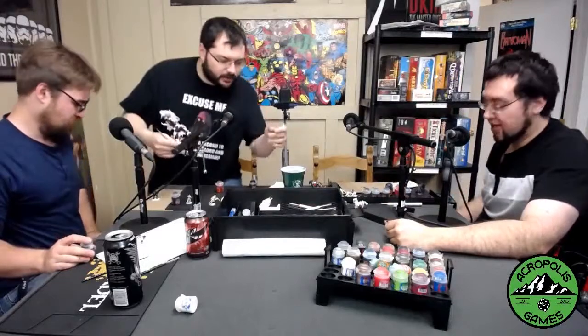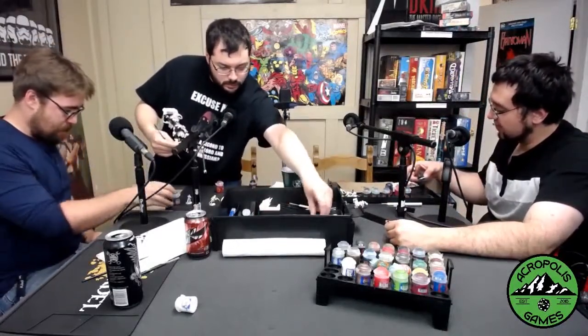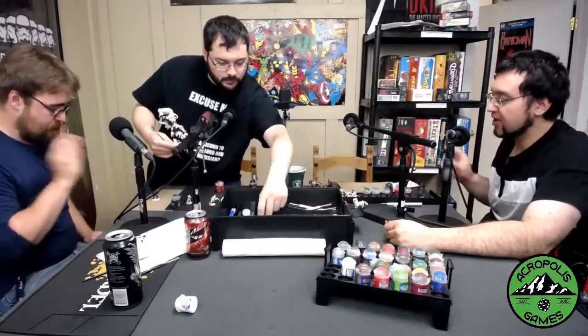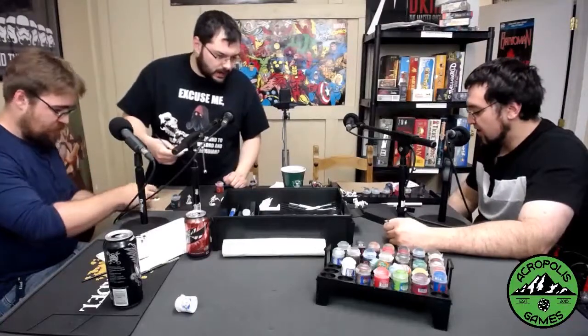Is there any art coat? I don't think I have art coat. Honestly, this right here would be the perfect paint job for Vader, since he's mostly all black anyway. But I would want to put a layer of art coat on him to give him that sheen on his armor. I would do that as well. But I do not have art coat.